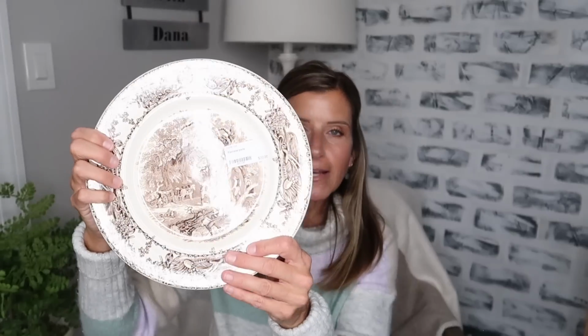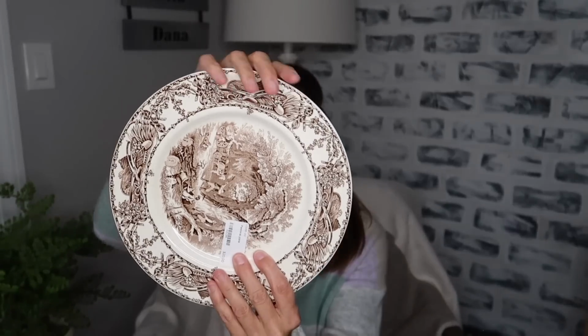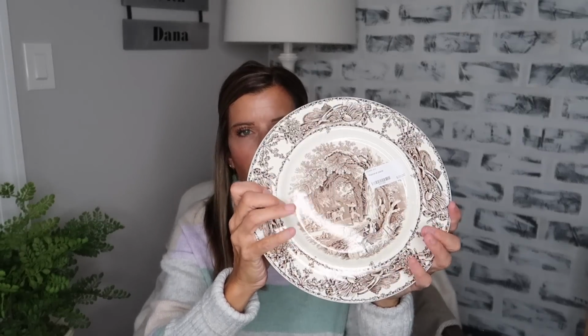Okay, so what I wanted to do is collect various plates and make a plate wall in my dining room. I love the look of old antique vintage plates. So the first one I did find was this pastoral plate. It says Pastoral Davenport 1840. I looked this up, and these were going anywhere from $20 to some had them for $50 or $60. It says $20 on here, but it was 50% off, so I got it for $10.